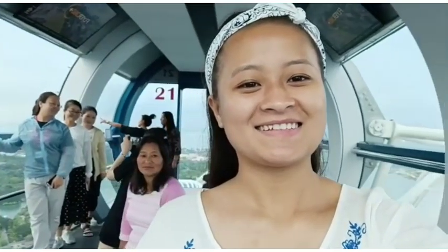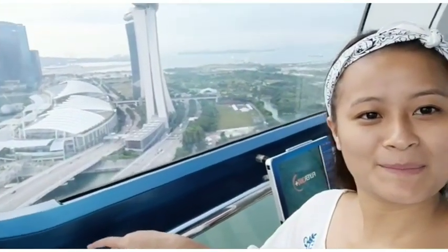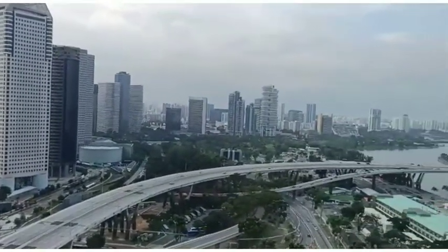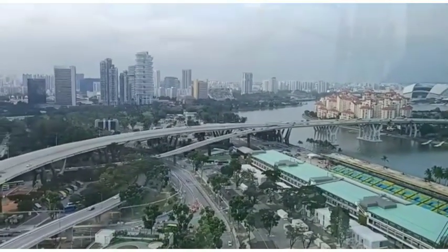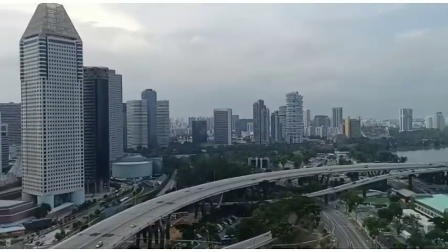This is the view. Just let me stand here. Fun fact, when we are outside this capsule, far away, it looks like it isn't moving, but it is actually moving, and it takes around 30 minutes to cover the rotation. It's 360, and this is my view.